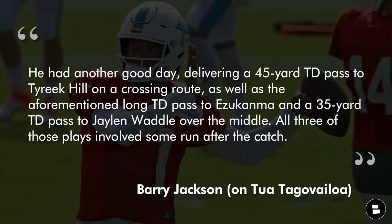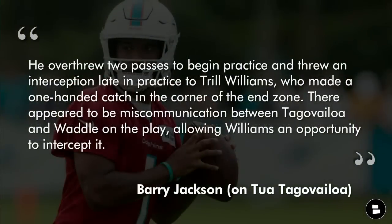He had another good day, Tua Tagovailoa, delivering a 45-yard touchdown pass to Tyreek Hill on a crossing route, as well as the aforementioned long TD pass to Ezukanma. You're seeing a trend here, a lot of long touchdowns, and a 35-yard TD pass to Jaylen Waddle over the middle. All three of those plays involved some run after the catch. He overthrew two passes to begin practice today. This is from today, what Barry Jackson is saying.